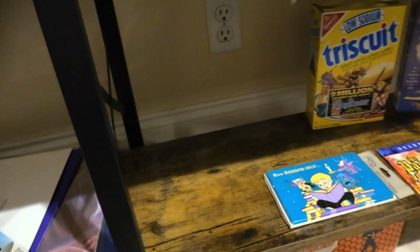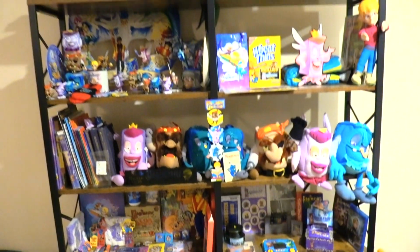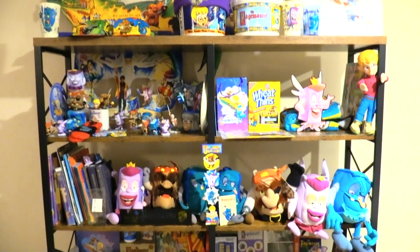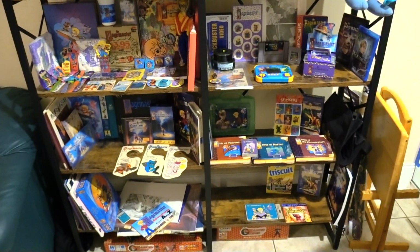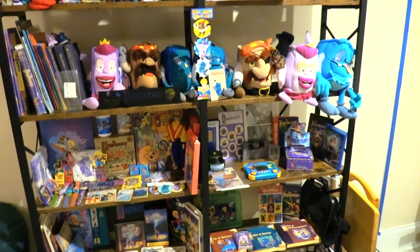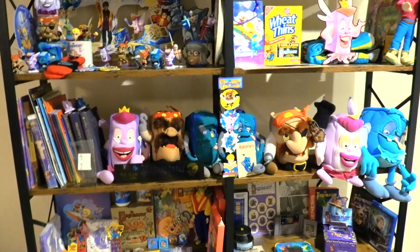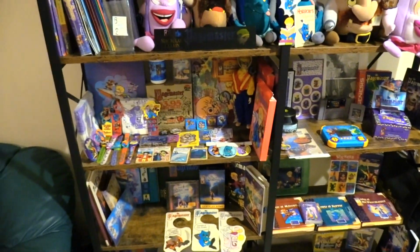I'll show you probably my coolest piece. Let me give one more display of the whole shot of the collection. So that's probably 95% of it. And like I said, this collection keeps growing. I got more pieces coming, but this is my most updated collection. So let me go to probably the best one I got.